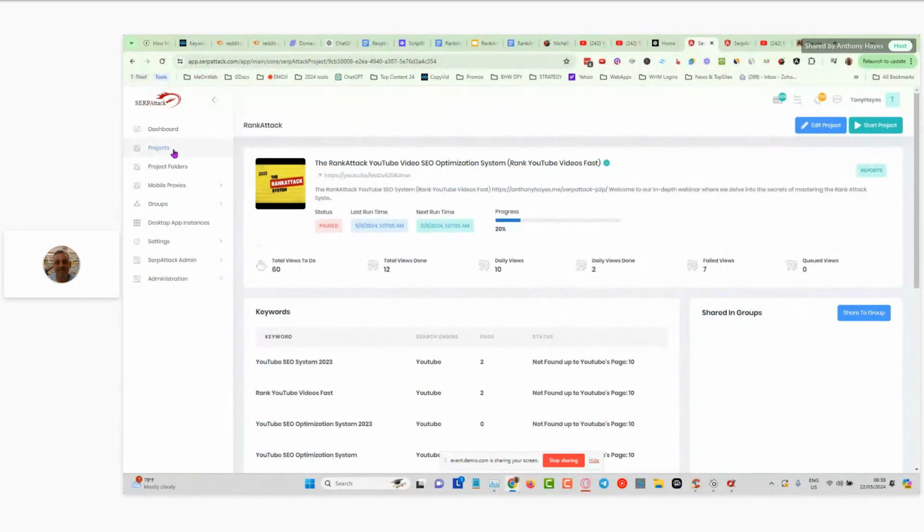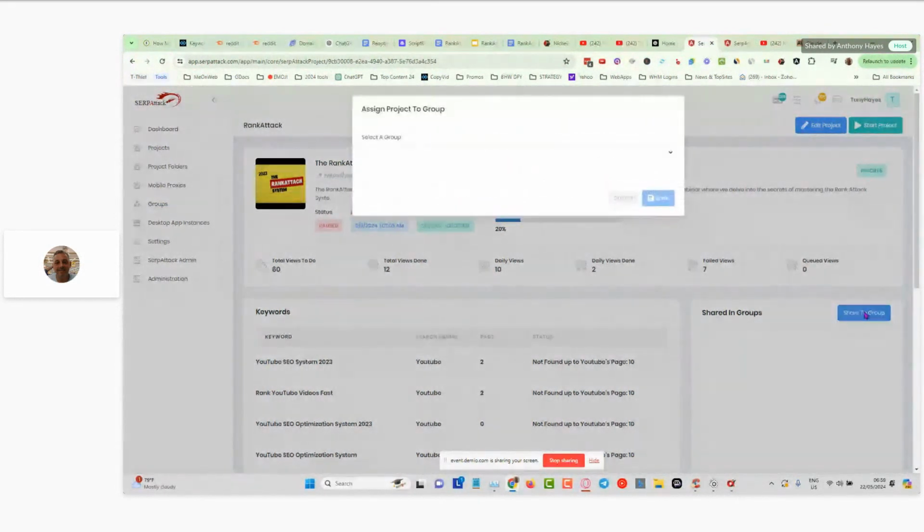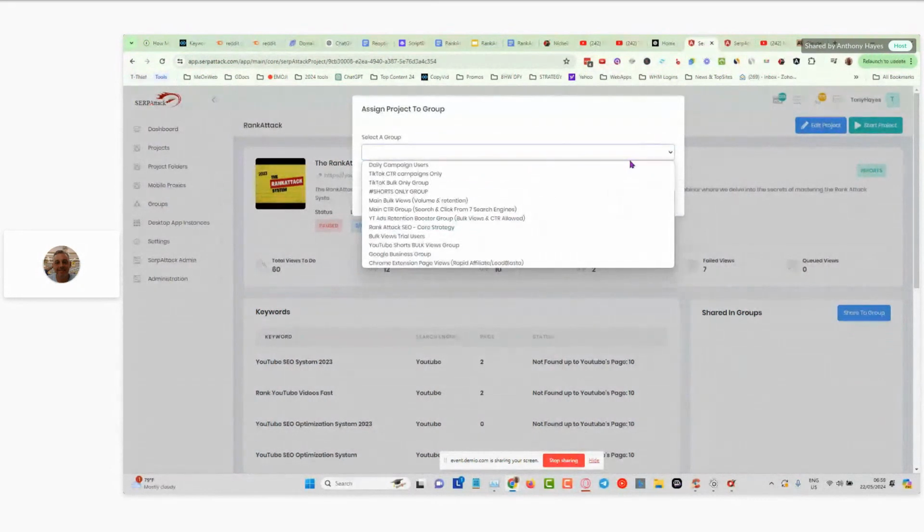What we can do is, once we have a project set up, we can come over here and click on share to group. Okay, share to group, you can choose the group from the SERP attack list of groups in here that you want to use. That means that other members that are part of that group who are using SERP attack at that time, if they've got their desktop app open doing video views, they're also going to be doing video views for you with their proxies. This will work whether you're using Squid proxies or whether you're using the P2P mobile.